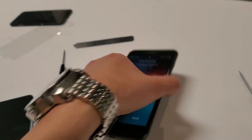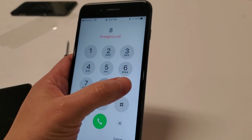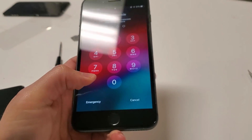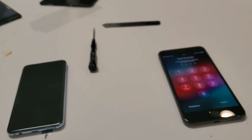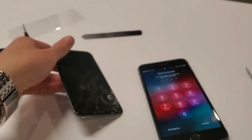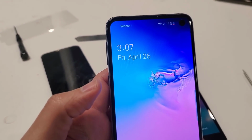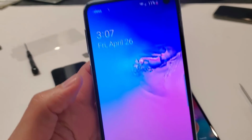17 minutes. But yeah, as we see, look at this screen. Nice, beautiful, colorful, perfectly working screen. Look at that. So they both still haven't come back yet. But yeah, that's part of my Friday, April 26, 3:07 in real time.